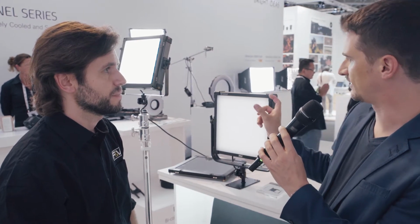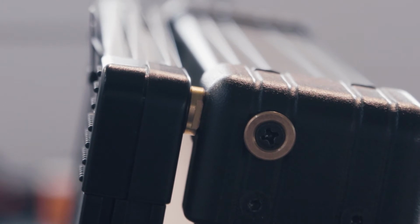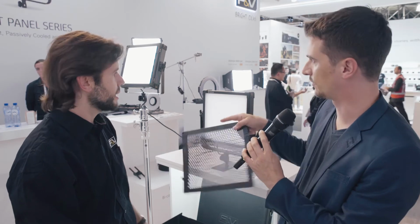Also, one thing I want to add, which I noticed with the existing solution, especially the first one we have, is that the distance between the panel and the diffuser is so big. It's big because you want an even look, but on the other hand you have a lot of spill coming out of the sides because there was nothing to prevent it, and now you basically have an edge, right? Exactly.